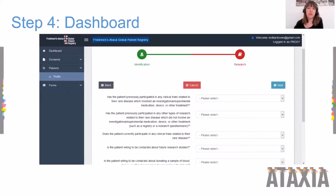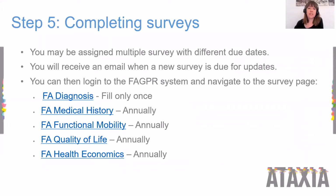And the dashboard is also where you'll find the surveys to complete. You may be asked to answer multiple surveys with different due dates, and you'll receive an email when a survey is due for an update. You then log into the system, go to the survey page, and you'll see there which ones you have to complete and what the due date is on them.